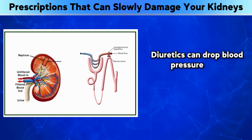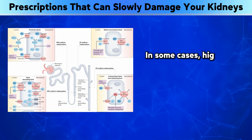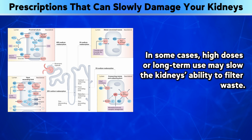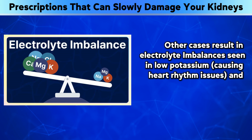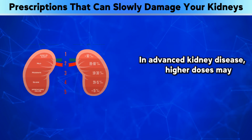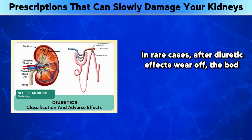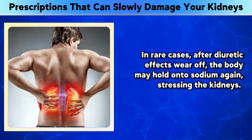Diuretics can drop blood pressure too much, reducing blood flow to the kidneys. In some cases, high doses or long-term use may slow the kidney's ability to filter waste. Other cases result in electrolyte imbalances seen in low potassium, causing heart rhythm issues, and low sodium or magnesium levels. In advanced kidney disease, higher doses may be needed, raising risks. In rare cases, after diuretic effects wear off, the body may hold on to sodium again, stressing the kidneys.